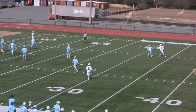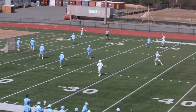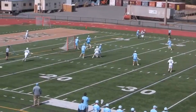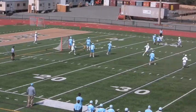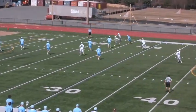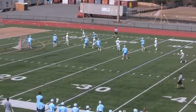Now in the game for the Saxons, number 17, Nick Eberhardt. And number 9, Matt Arison. Ball's knocked away by number 25, Connor Boyle. Ground ball picked back up again by Gunnar Okeson for the Saxons.